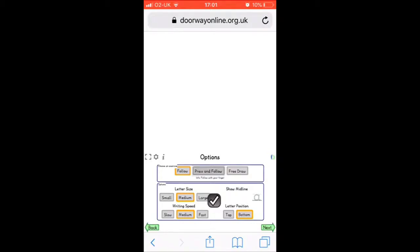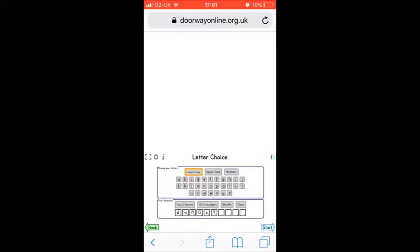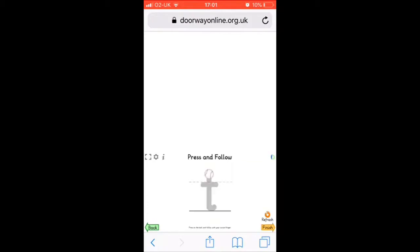I'm going to do press and follow to start with, and I would like a larger letter, and then click next. And then you can see in the your selection box there's some letters and numbers in there already. Just click clear because we only want to do today's letter, but you can also practice some of the other ones that we've learnt so far, or any letters in their name if you would like. So we're going to do the T. Click start, and here we go. They need to press and follow the direction of the letters so they can see how it looks like. And there we go. So you could do that, and then we can do the other bit.